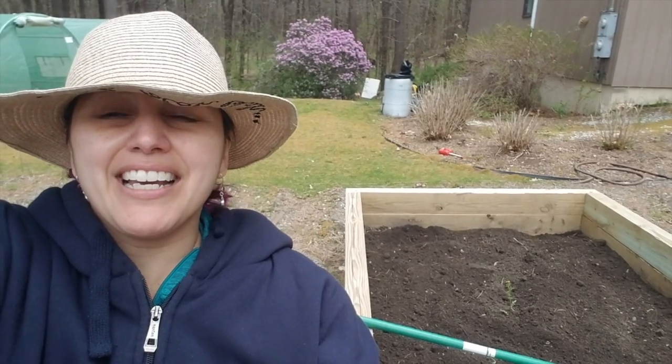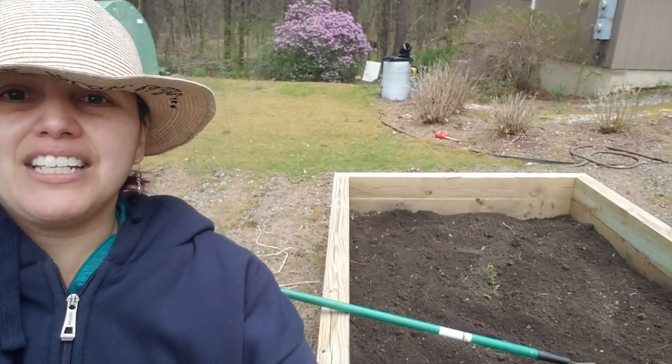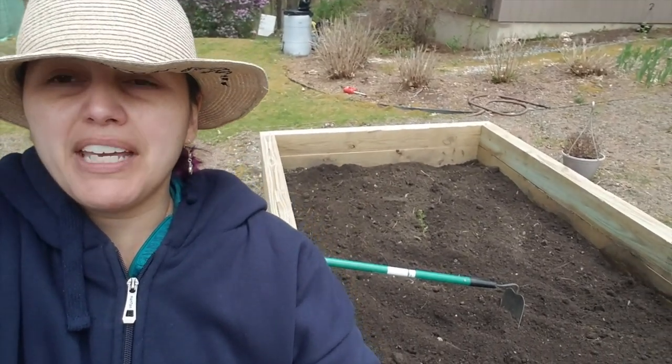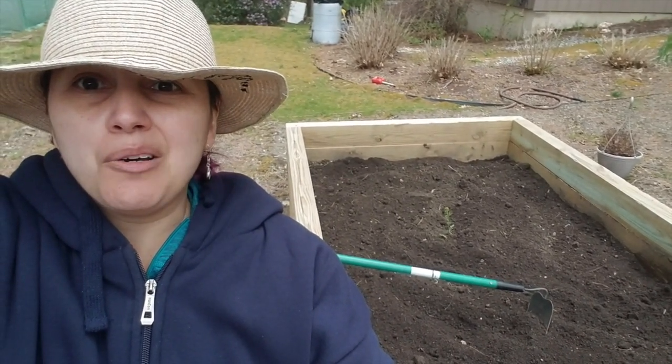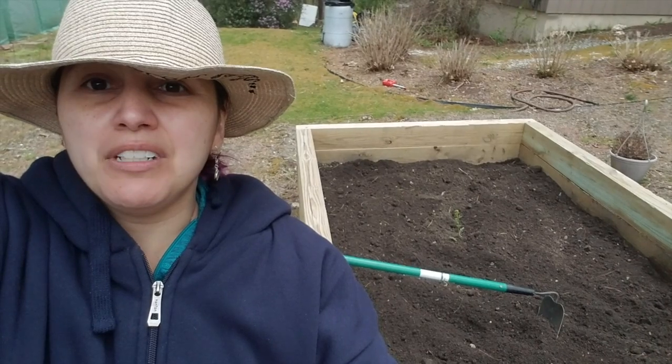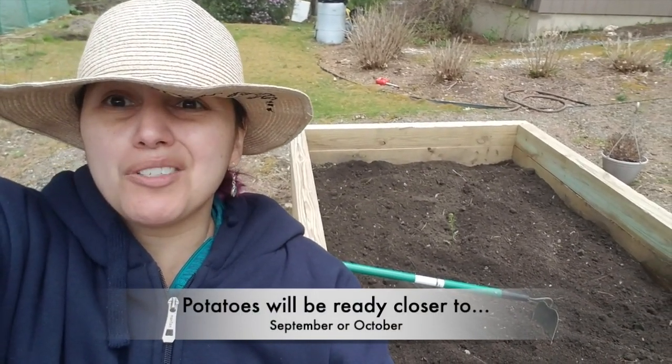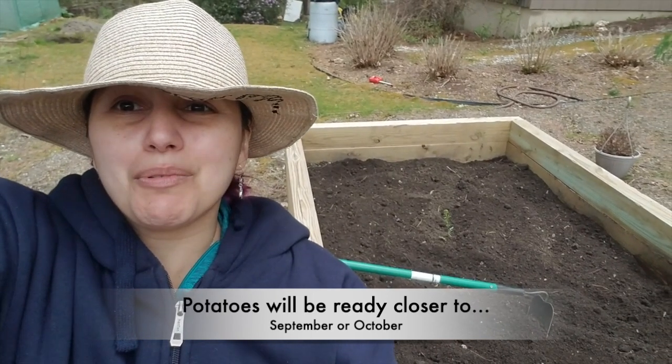So there you have it. I have potatoes now in each of the four corners of our little raised bed. So I'm gonna leave them like that for now. And I'll give you some updates on how the potatoes do this season. I think it's going to be pretty cool.